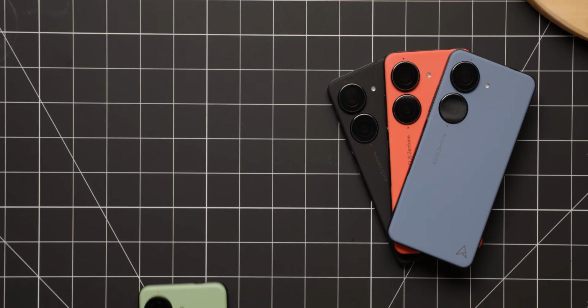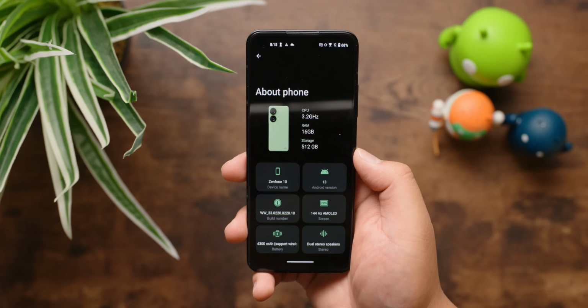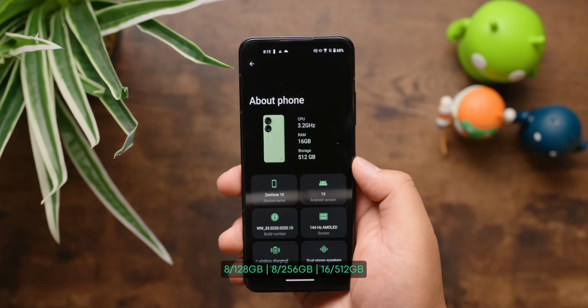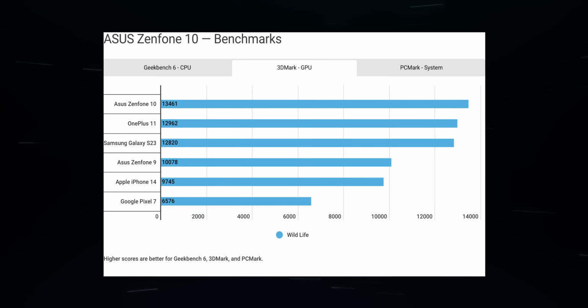Display aside, the Zenfone 10 is equipped with a Snapdragon 8 Gen 2 processor, and the unit we tested came with 16GB of RAM and 512GB of storage, though there are several different configurations to choose from. Now, thanks to these specs, ASUS's flagship performed slightly better than the Pixel 7 in benchmarks. From our testing, you can see that the Zenfone 10's performance is comparable to the iPhone 14, OnePlus 11, and even the vanilla Galaxy S23.